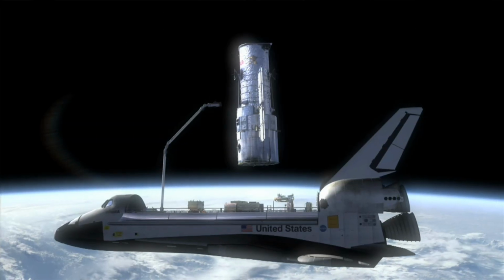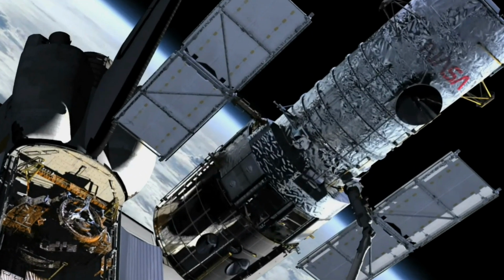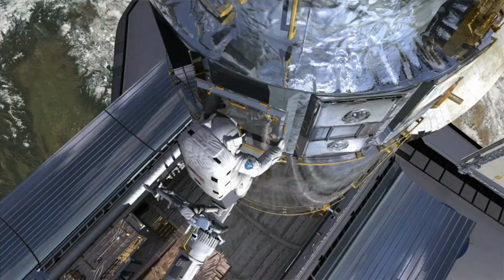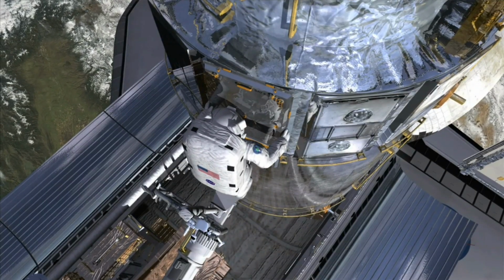Astronauts regularly perform spacewalks, stepping outside the station to repair or install new equipment. These spacewalks are not only critical for the ISS's upkeep but also provide valuable experience for future deep space missions.